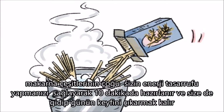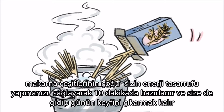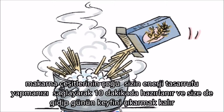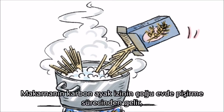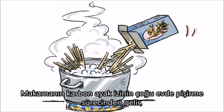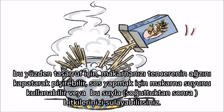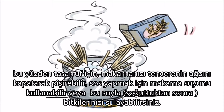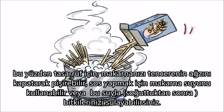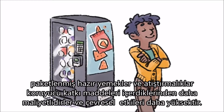Eating closer to the earth doesn't have to mean laboring over the stove for hours on end. Most pasta shapes cook up in just 10 minutes, enabling you to save energy and leaving you plenty of time to go about your day. Most of the carbon footprint of pasta comes from the cooking phase at home, so to help conserve resources, you can boil pasta with a lid on and reuse the pasta water to make a sauce or water your plants.